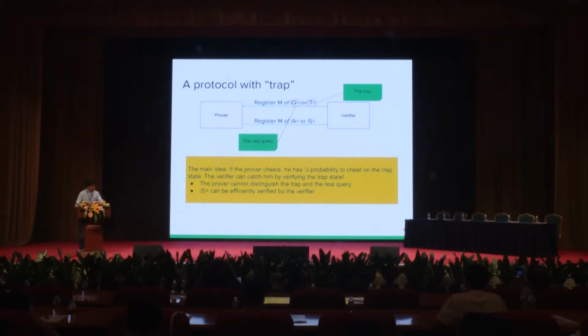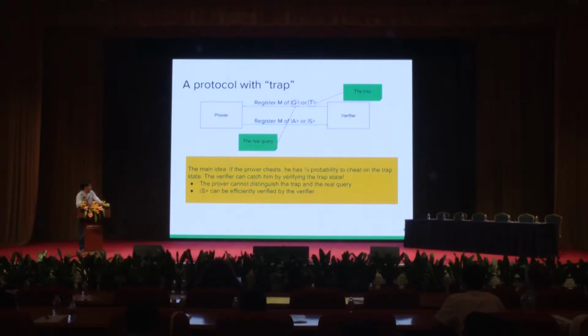Okay, so here we propose a protocol with traps. We have a register M, so the queries that the verifier sends to the prover are either a real query Q or a trap. The prover will respond differently according to the queries. The main idea is that if a prover cheats, he has a 1/2 probability of cheating on the trap state, and the verifier can catch him by verifying the trap state.